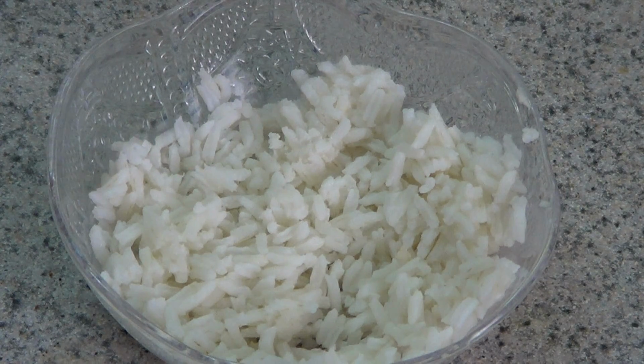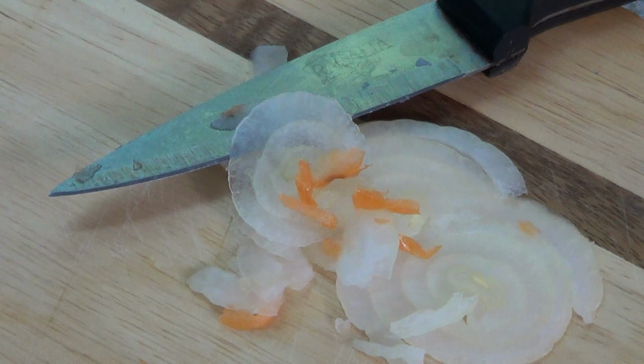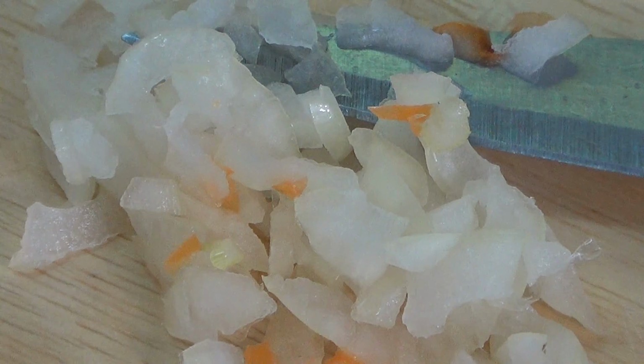I'm using rice. This is the secret ingredient right here, an egg. Use that egg to bind whatever the leftover is, and keep in mind the leftover should be edible because you're not really cooking it. You're simply modifying the leftovers. Again, in this cake, what I'm doing, I'm using onions, Scotch bonnet pepper, but you can be creative and use anything you wish. You really can.